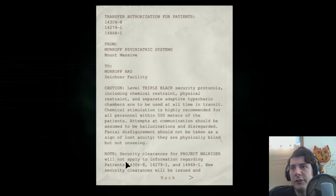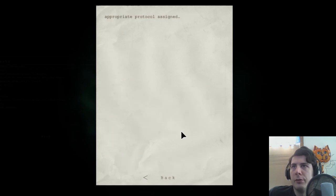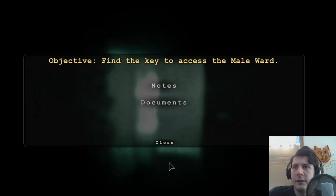Security clearance for Project Wallrider will not apply to information regarding patient's number. New security clearance will be issued and appropriate protocol assigned.